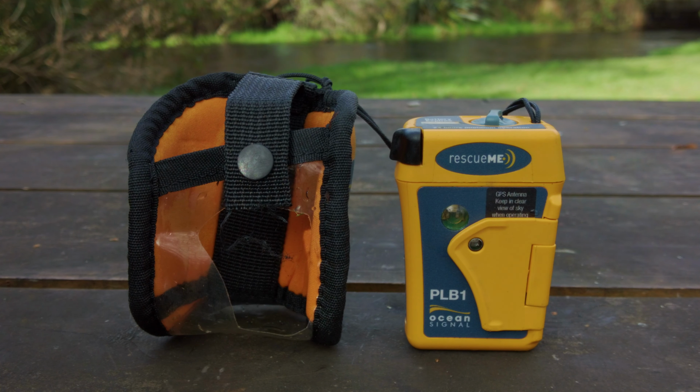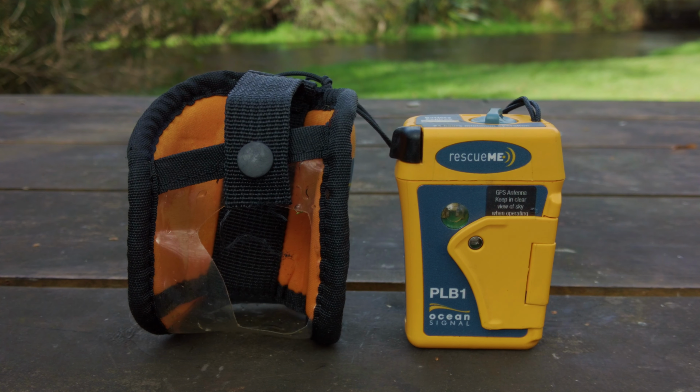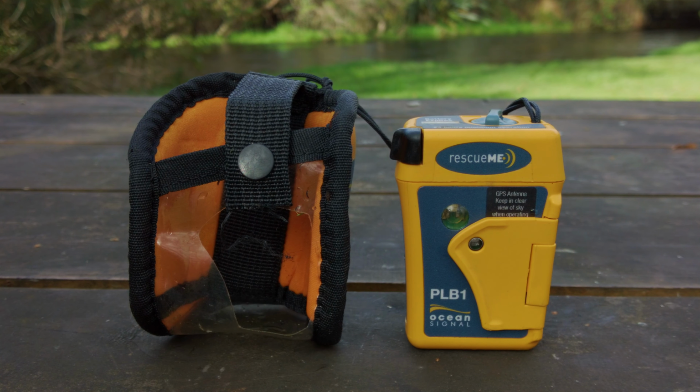And that's why it's very important that your beacon is registered. All that information will then automatically be available to the Rescue Coordination Centre, who can start making contact with your distress contacts, request information about you, any activities or trip plans that you might have had, so that it can help them coordinate the response.